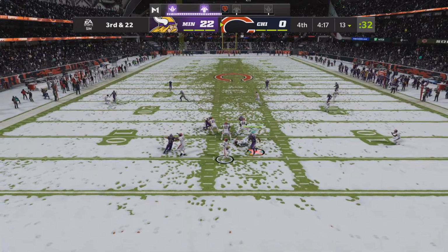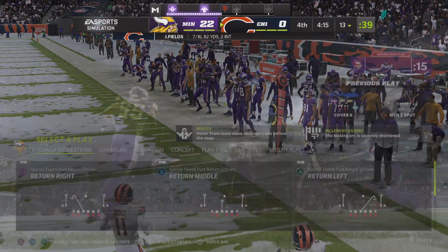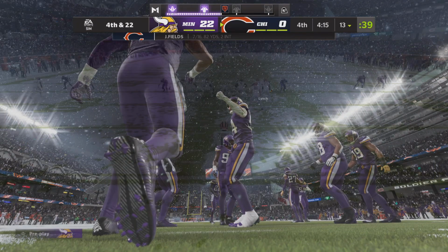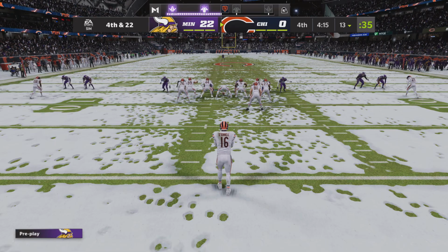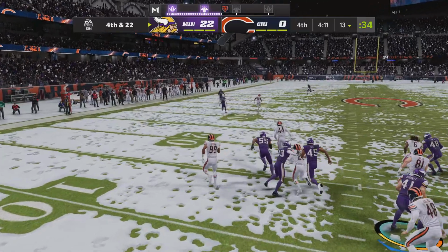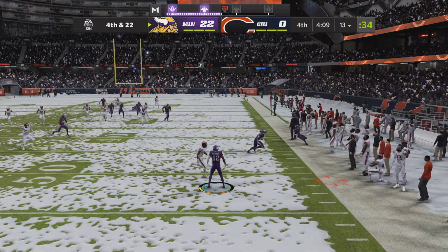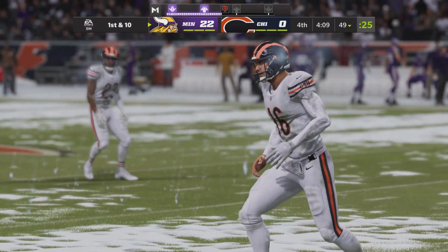3rd and long. It's Fields. And it's going to be incomplete. He was able to catch it there on the right sideline, but out of bounds, says the line judge. And it's going to bring up 4th down. O'Donnell, he's on to punt as he gets this one away. Yeah, that'll cross midfield here, not by much. Out of bounds just on the other side of the 50.